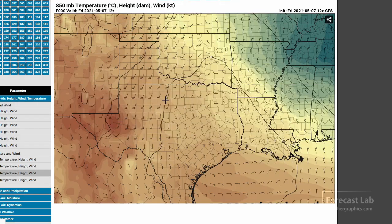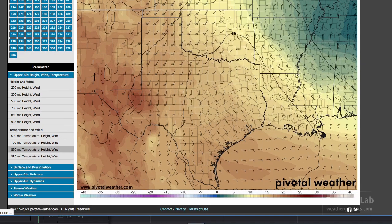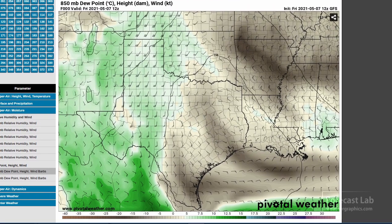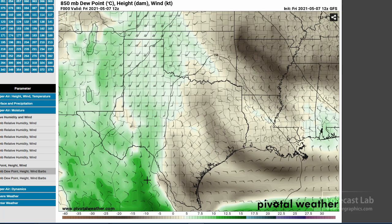Now, to actually look at the moisture itself, we need to go to the GFS. We really don't get the full fields on the other models. So let's see here. Moisture, 850 millibar dew point. And that'll kind of give us an idea what we're looking at. Sparse moisture, most of that confined to northeastern Mexico.